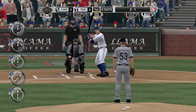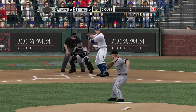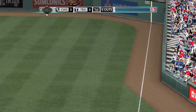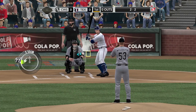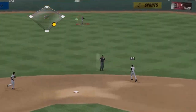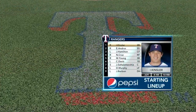Ooh, that one is just outside the zone, and it's 2-1. He's ready, and Washburn, the 2-1. And it goes foul. He delivers, swing and lined up the middle, and it falls in. Hitting streak continues. Brought to you by Pepsi, here's how the Rangers will line up on offense.